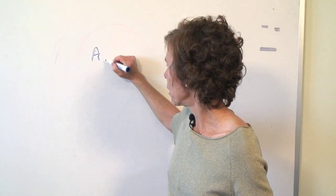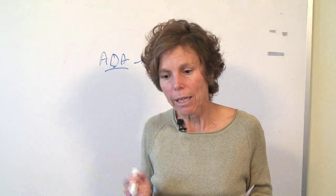Another way, there's a lot of different ways you can get SCID. Probably one of the more famous is the ADA deficiency, and remember, ADA, adenosine deaminase, is an enzyme that is instrumental in purine metabolism. And when that's deficient, you get toxic intermediates that build up that are toxic to your T and B cells. So that's another way that you could end up with immunodeficiency.